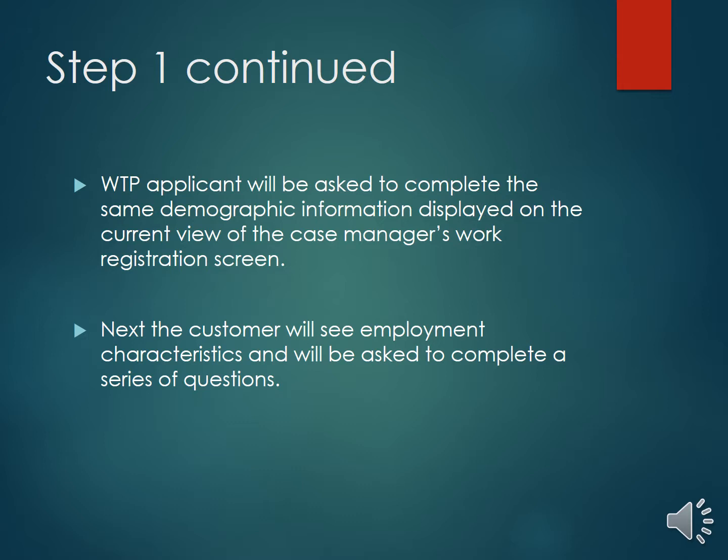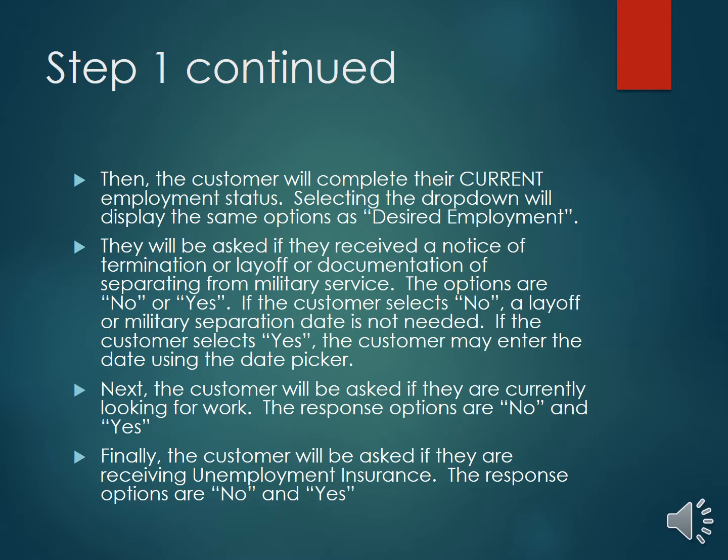Next, the customer will see employment characteristics and will be asked to complete a series of questions. Then the customer will complete their current employment status. Selecting the drop-down will display the same options as desired employment. They will be asked if they received a notice of termination or layoff or documentation of separating from military service. The options are no or yes. If the customer selects no, a layoff or military separation date is not needed. If the customer selects yes, the customer may enter the date using the date picker.